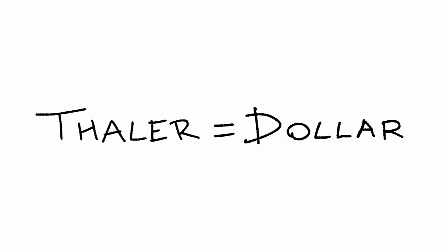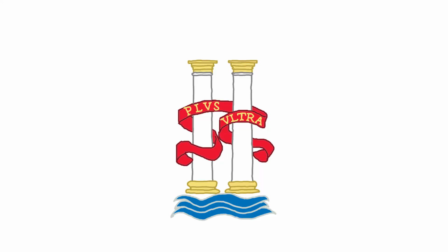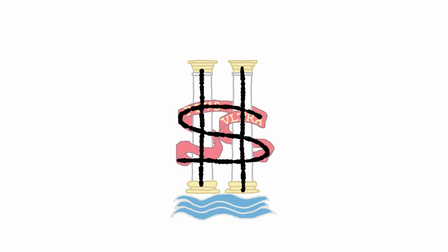The name dollar comes from its similarity to the Austrian thaler, a coin that also had a great amount of silver, although it was less popular than the Spanish dollar. And this is where the modern dollar sign comes from, which is in reality a simplification of the 2 columns wrapped in the plus ultra ribbon.